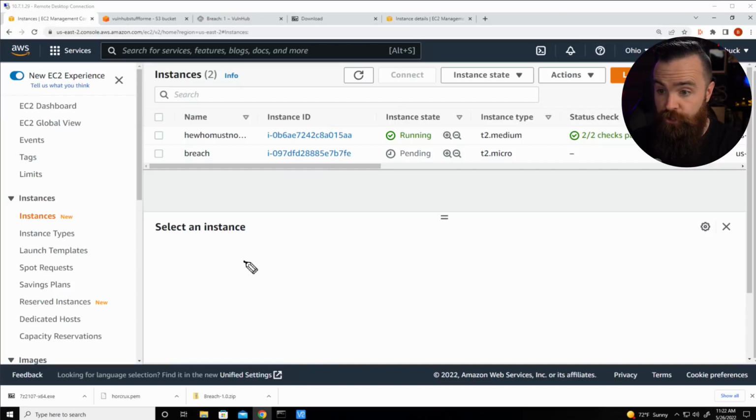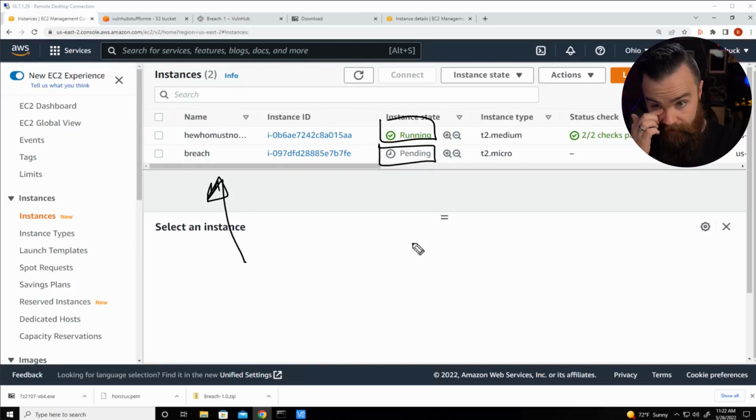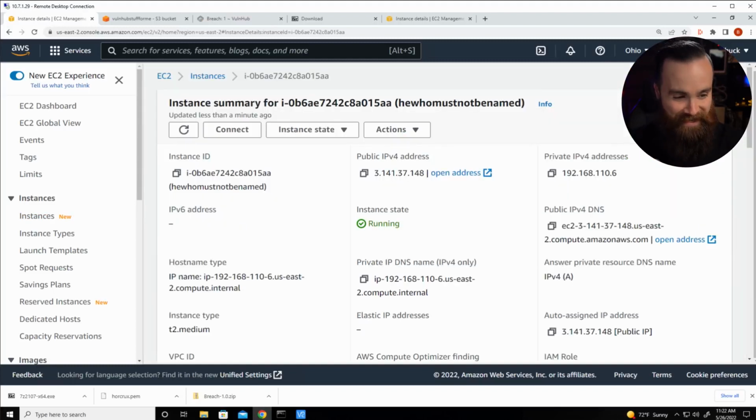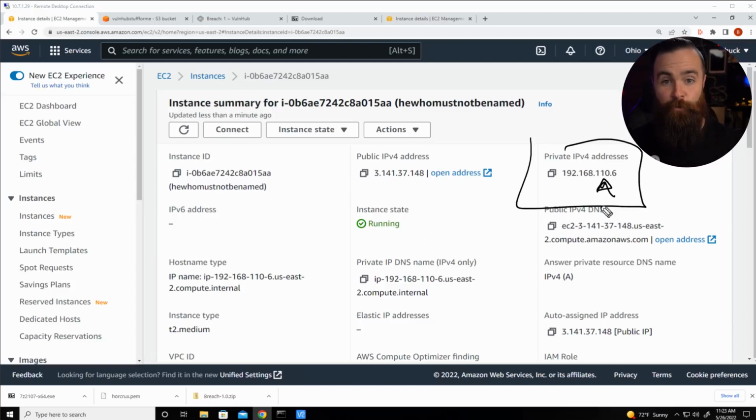And right here, we have our 2 instances. Breach is pending, but hey, our Kali Linux box is running. And actually, while Breach is baking, let's go ahead and access our Kali Linux box right now. So just click its instance ID to jump into it. And I want you to notice 2 things. First, look at its private IP address. It has an IP address in the subnet that we created, which will allow us to access and attack the Breach box we uploaded. It also has a public IP address so we can remotely access it and actually start hacking. That's what we need right there.